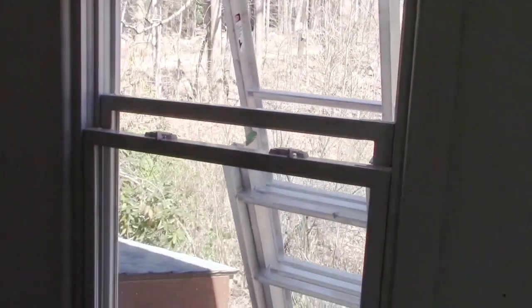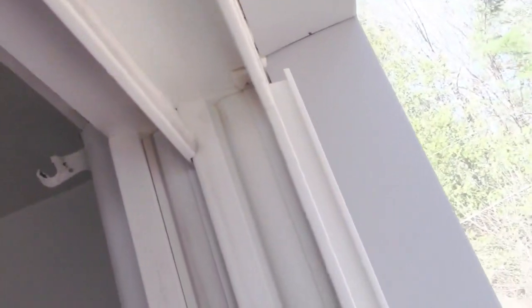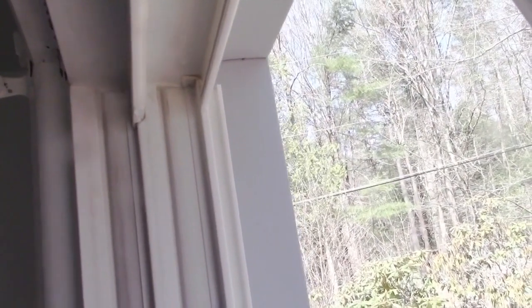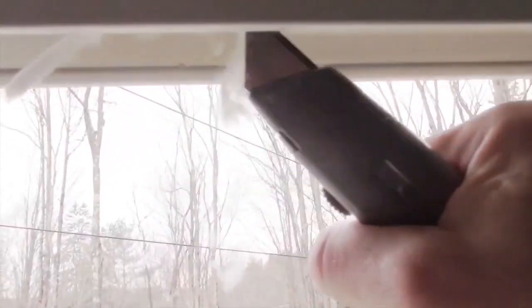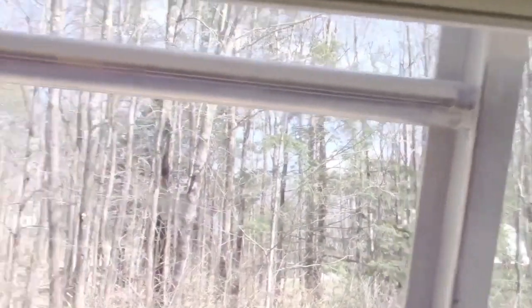Now for the top ones. I'm going to have to get on that step stool to reach the top one. You want to bring the top windows down as far as they go, so you have some support when you get up on your step stool. Before I get started, I'm going to use the ammonia solution and really spray this down. If you do not do this, the fibers will come off like dandelion fluff and get all over your window and all over your house. So make sure to spray the whole thing down.